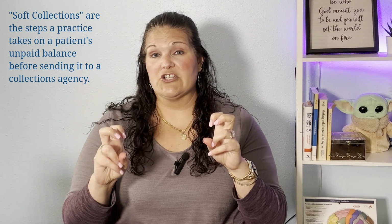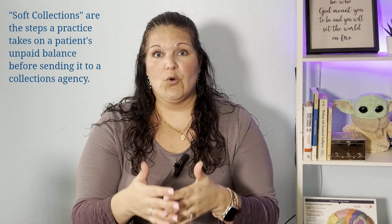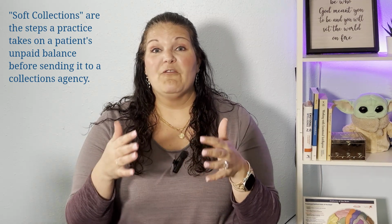This part that I want to talk about today is what would be more considered like a soft collections. It's an in-house process that you would establish for collecting delinquent patient balances to a certain degree before you send them to the hard collections.